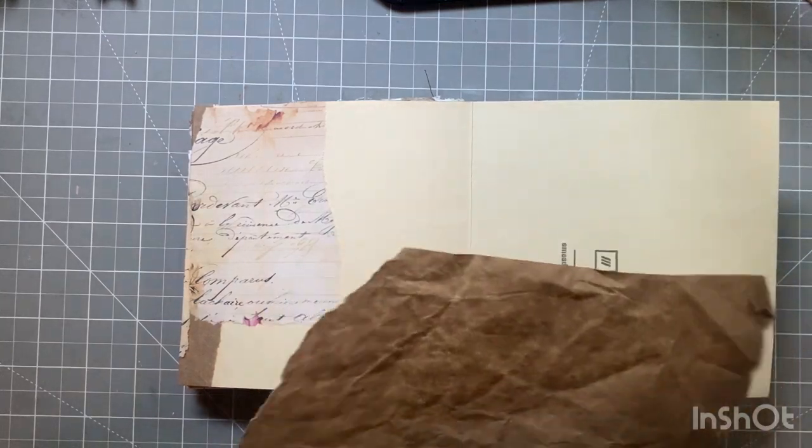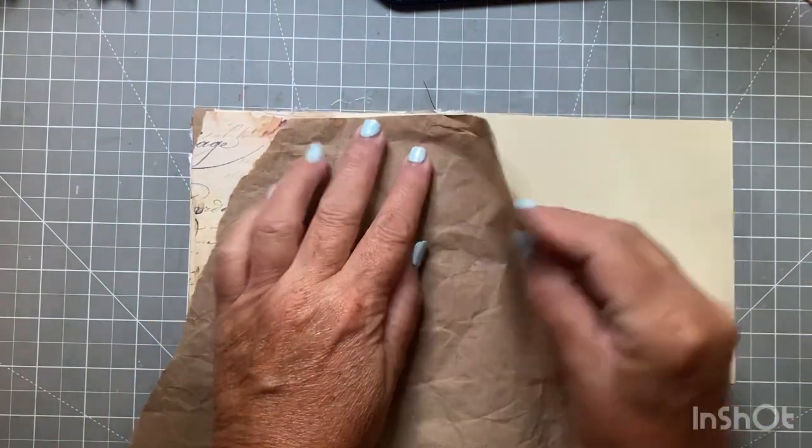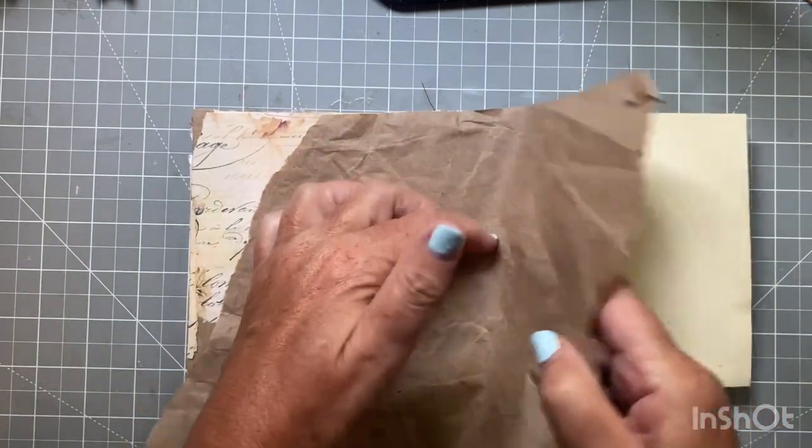I mean, I do have a lot of envelopes with different things on it, like bubbles, things like that, bubble envelopes. So let's just start with this.